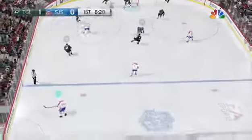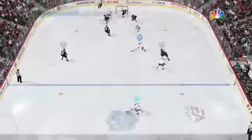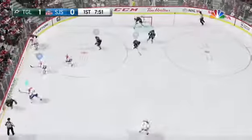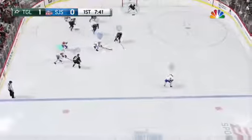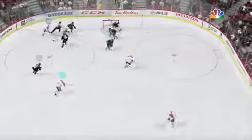Loose puck regathered by Alexi. Chip to Stevens. Perfect centering pass. Terrific opportunity, but it's off the mark. That shot just squeezed through. I don't know how it didn't go in. Oh, great save there. Not much room to work, but he got a good shot away.